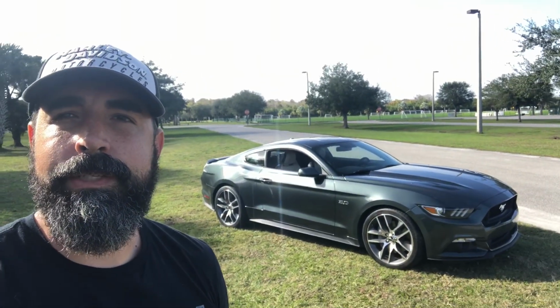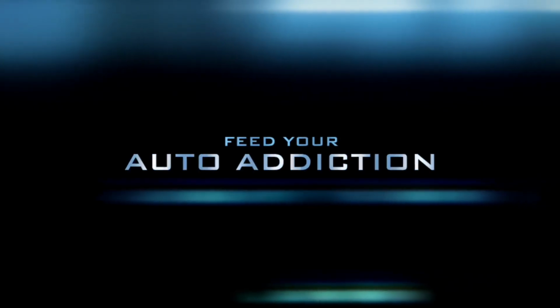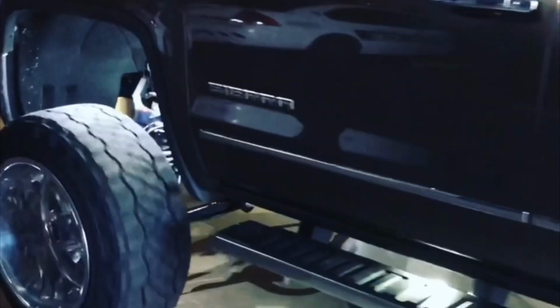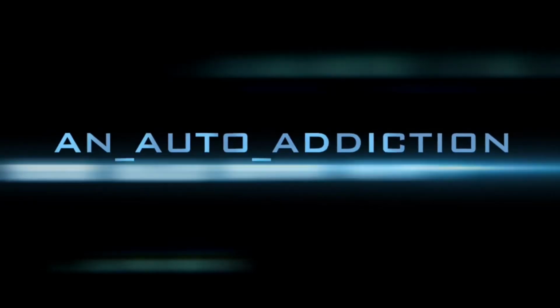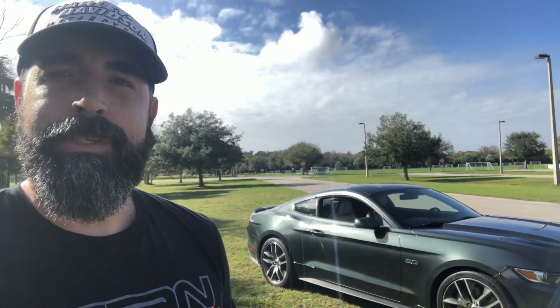Today we're going to check out the 2015 Mustang GT. This one's a 5.0 liter. It's a premium package, manual transmission. Let's dive right into it.